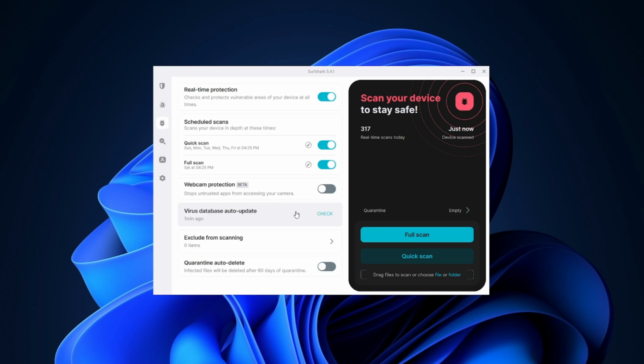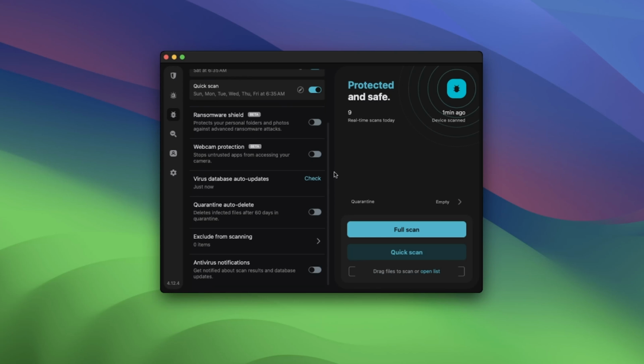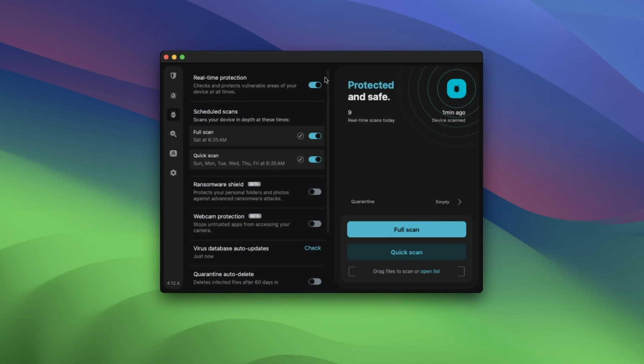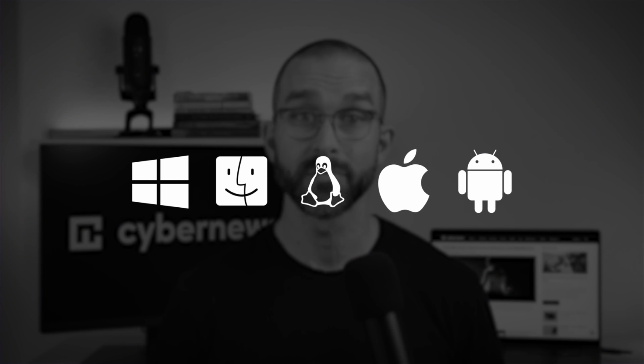Maybe. Seeing as they've finally launched real-time protection across desktop apps, I think if they add a firewall and a few more antivirus features, it could shock us in 2024. Either way, it is accessible on all major operating systems, and the layout is clear and easy to use.